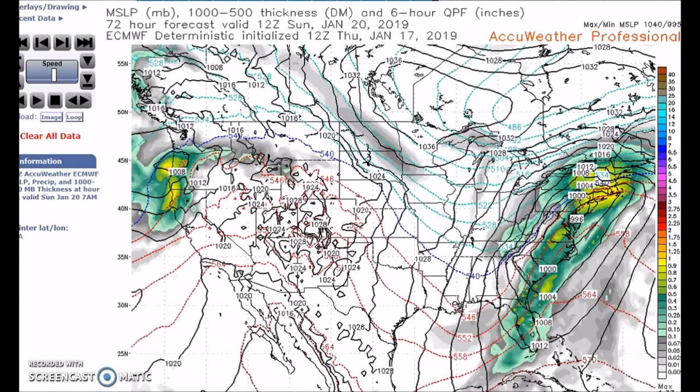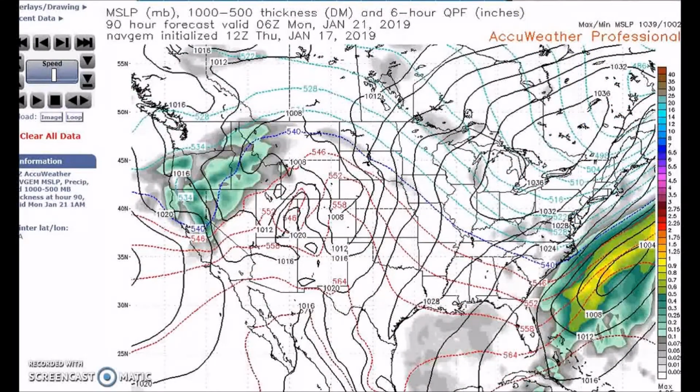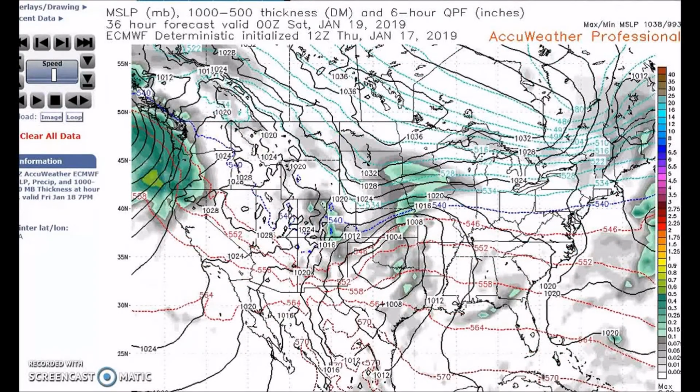But the models have been trending colder in the last couple of runs. So I have to see how this verifies. Now behind the system, cold Arctic air will rush in. There'll probably be a flash freeze. Anything that's standing in the water will probably freeze almost instantly. And in the meantime, heavy rain and sleet might cause ice accumulation, leading to power failures, maybe branches and trees down. So this is what we're looking at here, and then we look at the European.